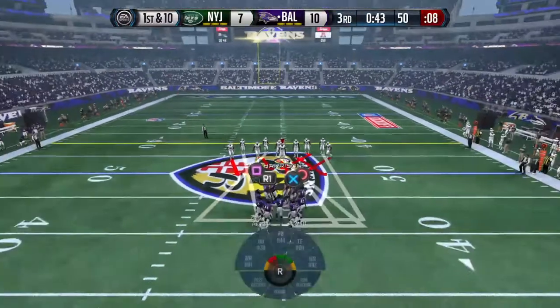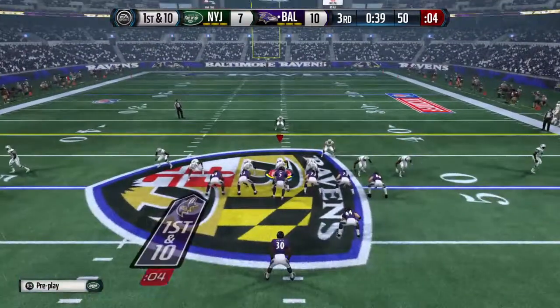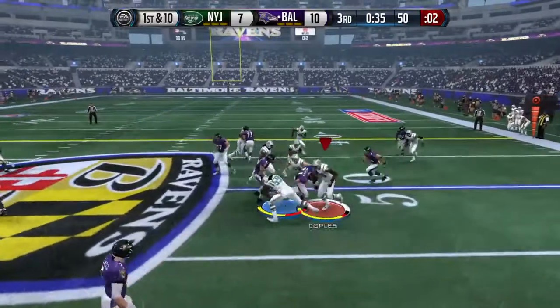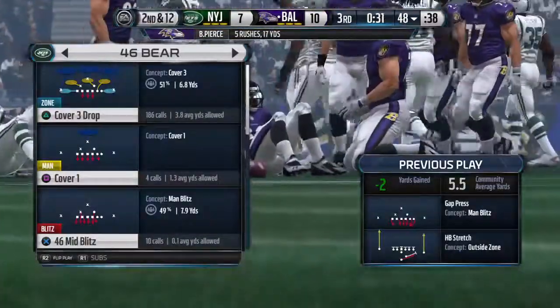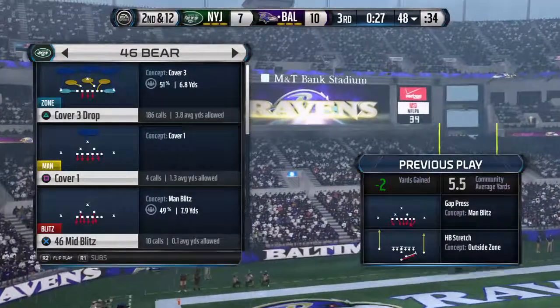The offense is set at the line for the first down after that completion. Joe Flacco will take it right from the center. They better hurry to get the snap. Takes it from the strong eye. Good job by the defense. They stopped the first down play that time by the offense, and now they have a good situation.